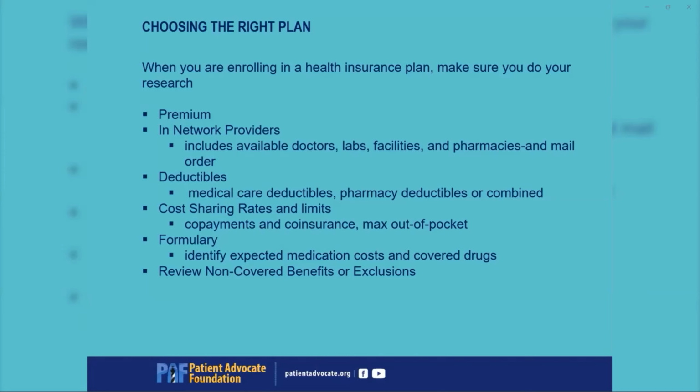You're going to want to look at deductibles. Some plans have a separate deductible for medical care as well as what you pay for your prescriptions. Others are combined. So that's something you'll want to look at when you're trying to purchase a plan. As well, you'll want to look at the formulary, look for the medications you're taking, but also look at alternatives to your current medications.